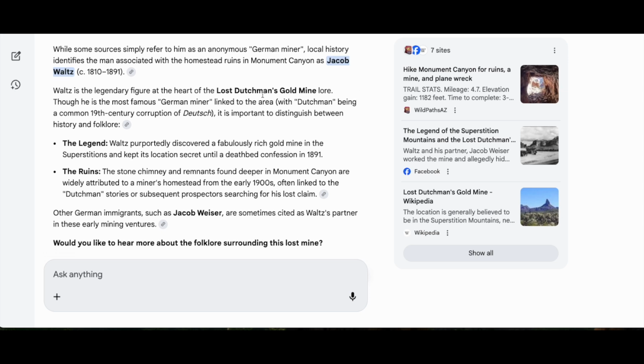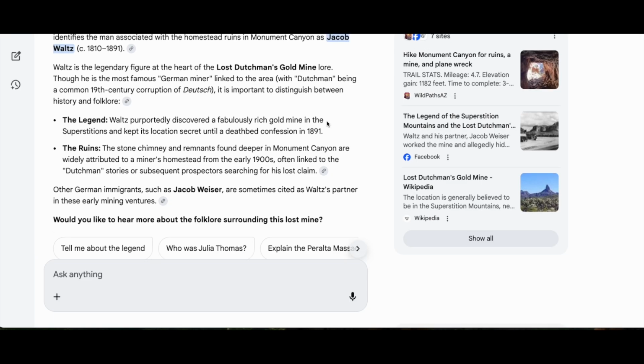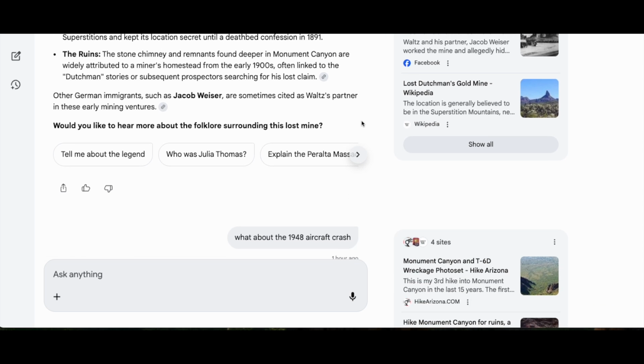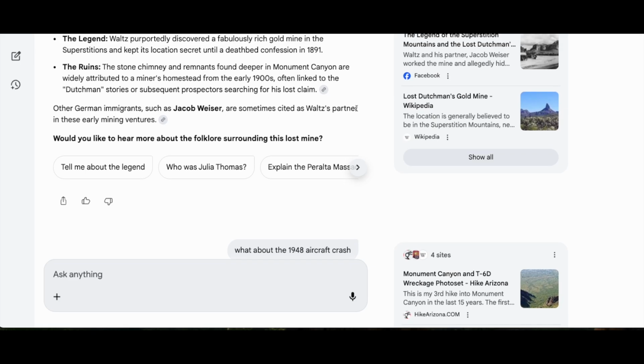Now, the Dutchman, he wasn't a Dutchman. He was a German, right? So he was a German miner linked to the area, with Dutchman being a common 19th century corruption of Deutsch. Deutsch means German. And so it's a corruption of the term German. Funny. So they called him the Dutchman. All right, Jacob. And then he had a buddy called Jacob Weiser. I think that was it.